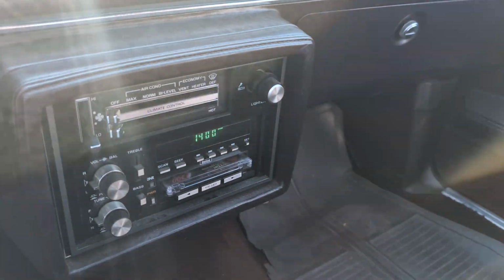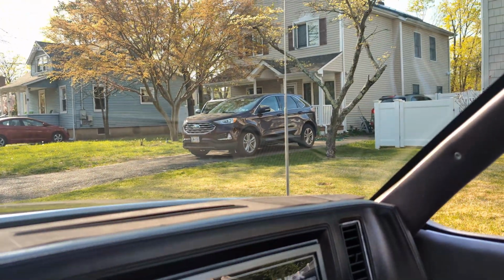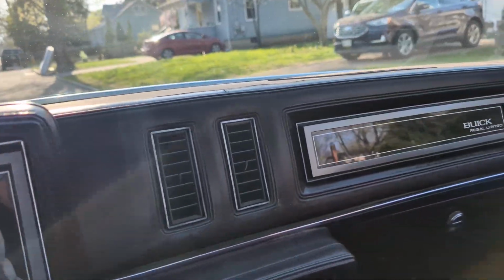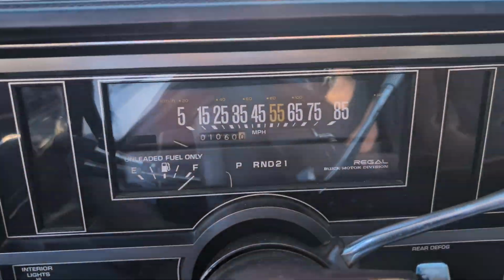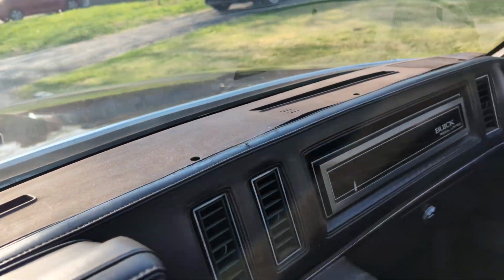101,060 miles. In '86, these were carbureted. See, the antenna still works. Common problem. Power locks, windows, remote mirror, tilt wheel. Nice dash. Original owner's manuals.